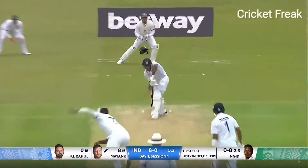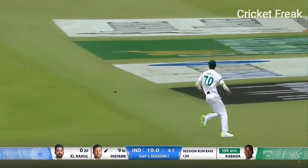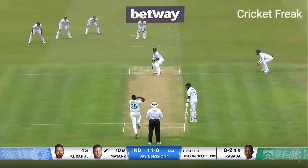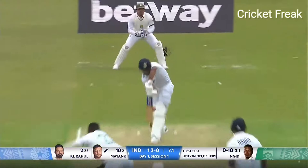Call of two. Most of them nicks. Being able to do test matches at the MCG. Oh, he's smart at that. That's so important. That's the length they want to hit. That one just a little bit too straight.